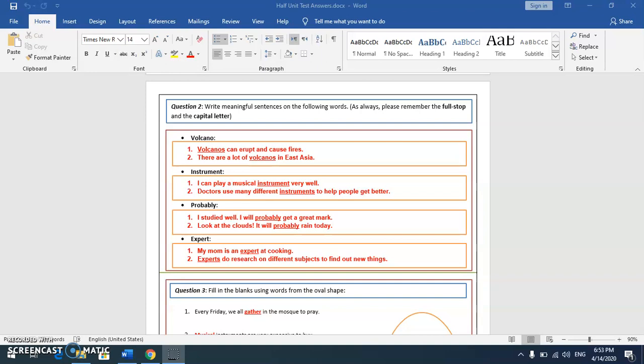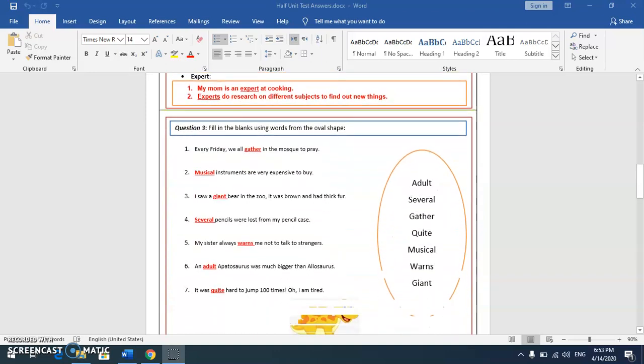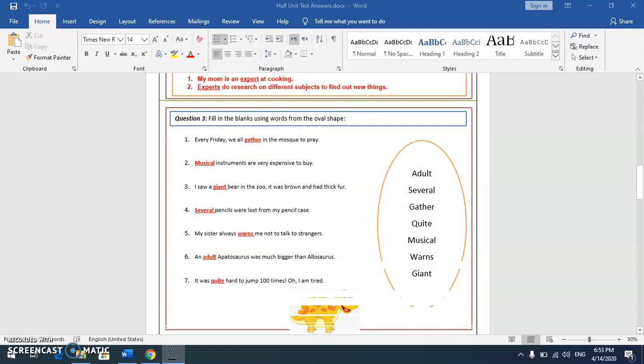Let's go on to question number 3. Are you ready? Now, question number 3 is also very simple, very familiar as well. All we have to do is read the sentences carefully and look for any hints. Now, number 1, every Friday we all gather in the mosque to pray. We know that there is a large number of people that gathers in the mosque to pray on Fridays, so gather is the proper word.